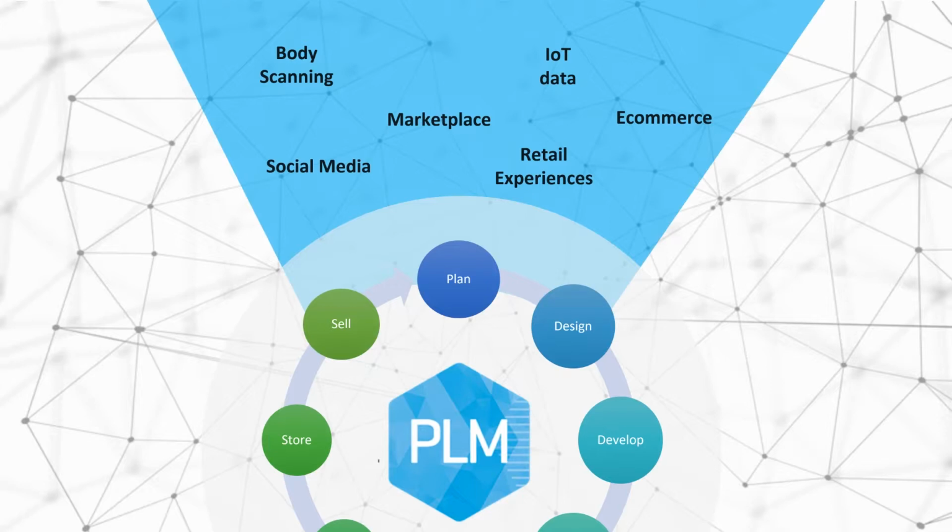But I think that in this change that we are all going through, where e-com, the web, has created a new envelope of data, the ability to capture and share this external data with the designers and the merchandisers, and connect them to that data set, is going to enhance the way they develop products, sharing retail experience. What are your e-commerce sites telling them?